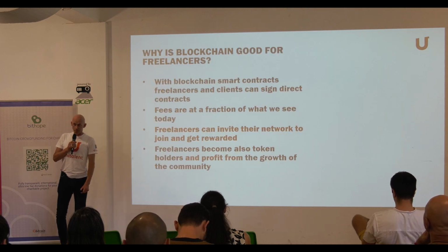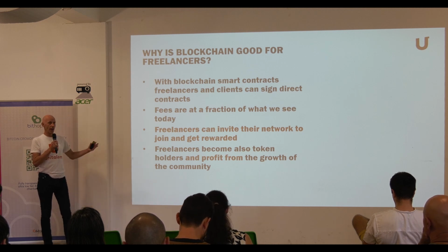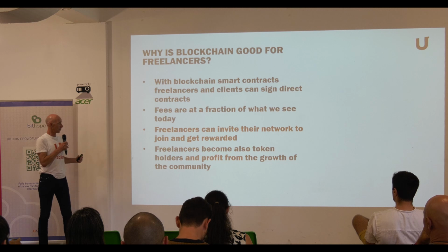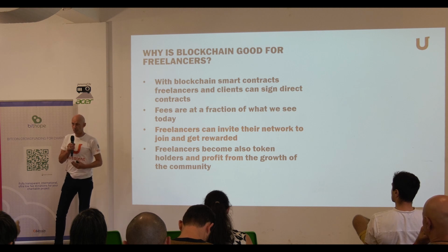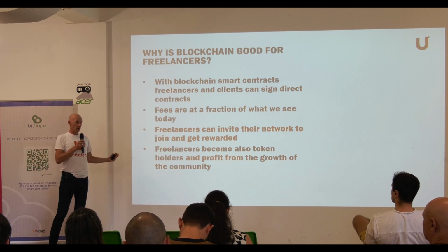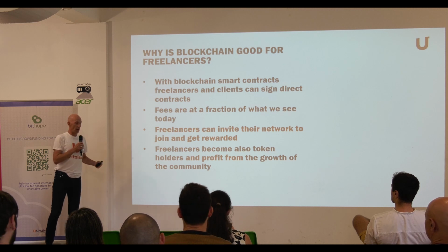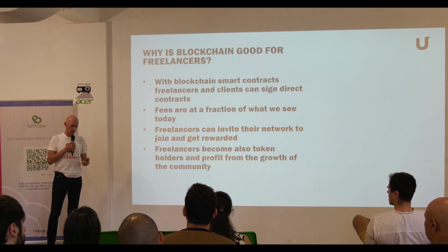We are using the blockchain for this platform. And the blockchain is a good thing for freelancers because it will allow direct contracts from customers to freelancers, peer-to-peer. The fees will be a fraction of what they are today. And I know what I'm talking about, because for the past 5 years I have been living from these fees. At Unitalent, the freelancers will be able to invite their network and get rewarded for it for a lifetime. This is unique. And they will also profit from the growth of the platform because every freelancer will be a token holder.